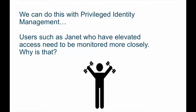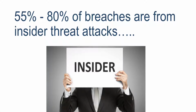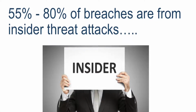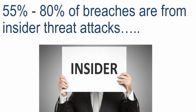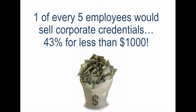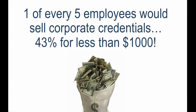We can do this with privileged identity management. Users such as Janet who have elevated access need to be monitored more closely. Why is that? Between 55 and 80% of breaches are from these insider threat attacks, either through compromised credentials or via employee theft. A recent Market Pulse survey revealed that 1 of every 5 employees said they would sell their corporate credentials, and 43% of them would do so for less than $1,000.